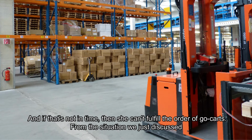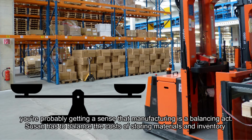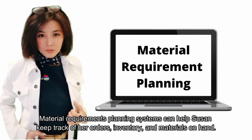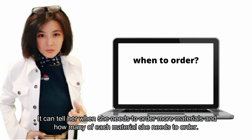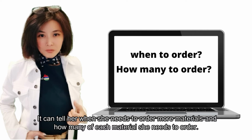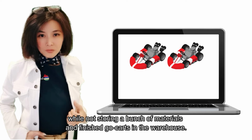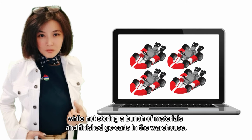From the situations we just discussed, you're probably getting a sense that manufacturing is a balancing act. Susan has to balance the cost of storing materials and inventory with the possibility that having too few materials and inventory will leave her unable to meet the demand of her customers. A material requirements planning system can help Susan keep track of her orders, inventory, and materials on hand. It can tell her when she needs to order more materials and how many of each material she needs to order. That way, she can make sure that she will be able to meet the demand of the customer while not storing a bunch of materials and finished go-karts in the warehouse.